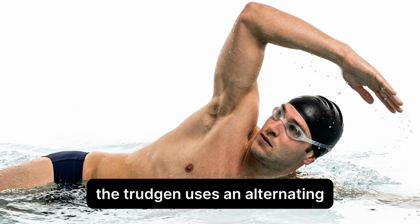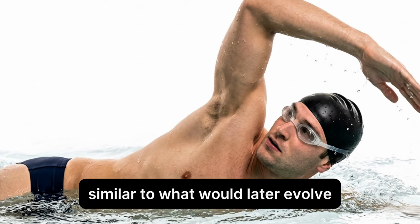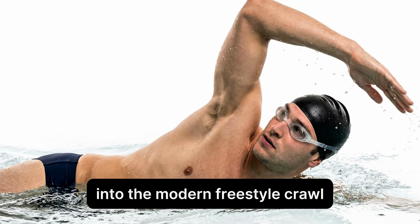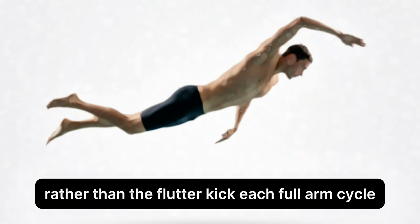The Trudgen uses an alternating overarm recovery above the water, similar to what would later evolve into the modern freestyle crawl, but pairs it with a scissor kick rather than the flutter kick.